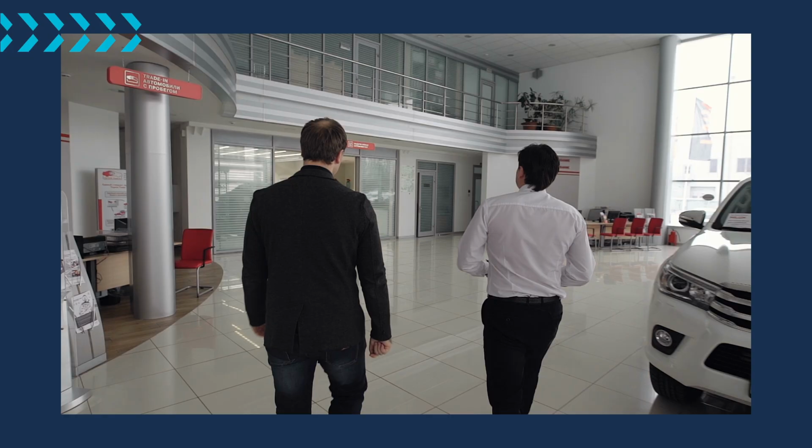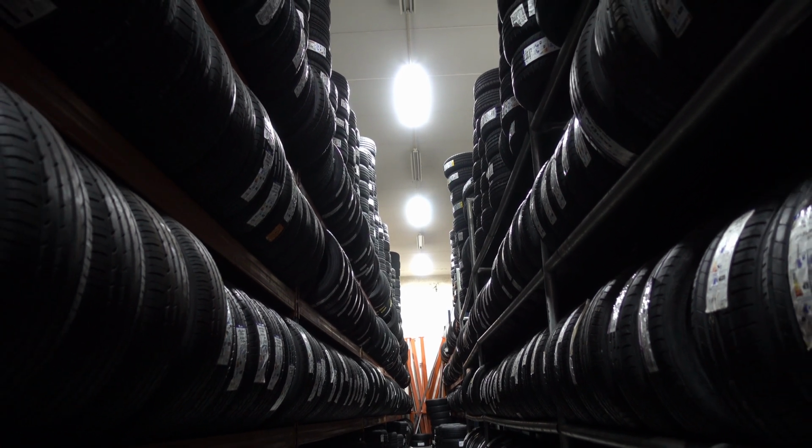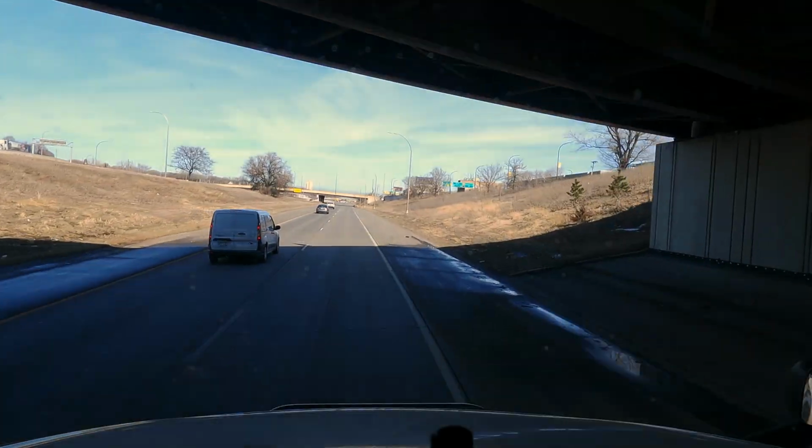You've already taken the steps necessary to set yourself apart from aftermarket competitors, like highlighting your factory-trained technicians, OEM parts, and comfortable amenities. And you likely already have retention programs in place to bring customers back for scheduled maintenance. But what happens when your customers need tires and they don't think of your dealership first, or they have a breakdown and the roadside assistance provider they call tows them somewhere else?